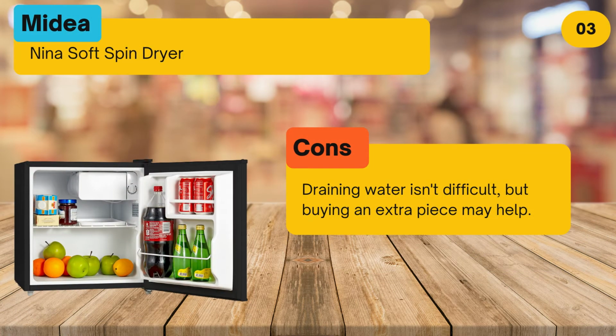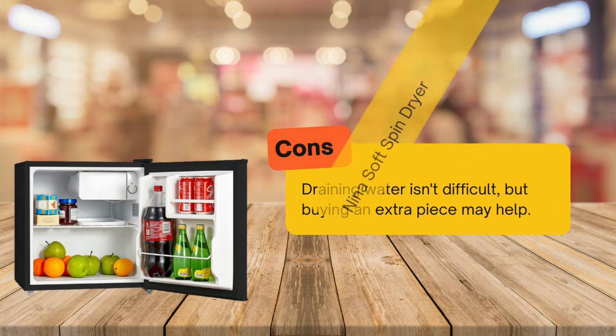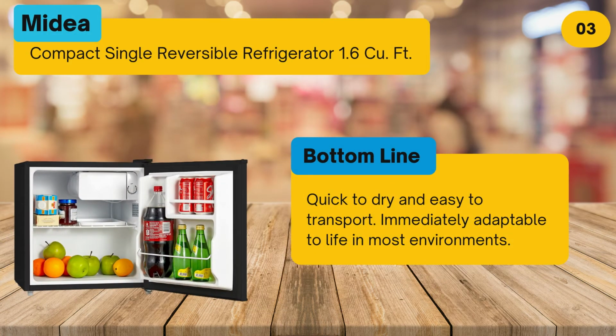Cons: draining water isn't difficult, but buying an extra piece may help. Bottom line: quick to dry and easy to transport. Immediately adaptable to life in most environments.